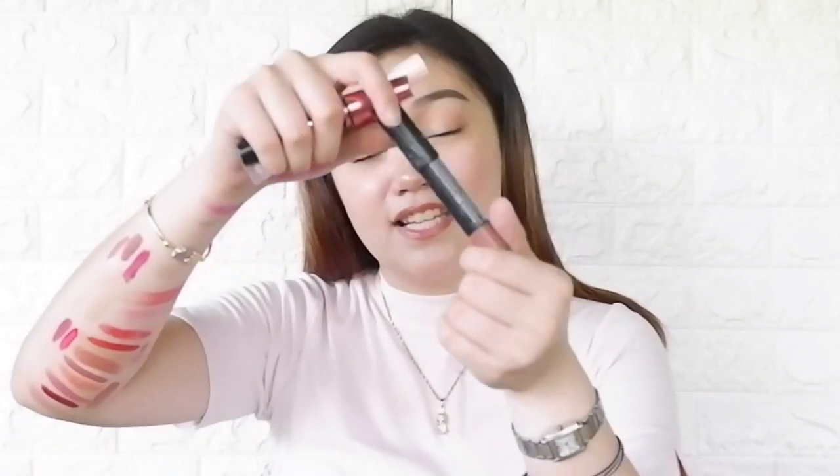So, I have yung Painted Cosmetics Stick in the shade Sultry in this packaging, and then I have yung Painted Cosmetics Blush and Glow Liquid Shimmer in the shade Pixie Dust, and then Nichido Champagne Nude Velvet Matte Lip Pencil. This is my go-to lipstick. And then we have the Maybelline Hyper Curl Volume Express Waterproof Mascara.